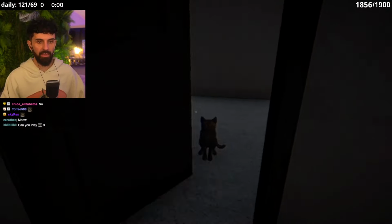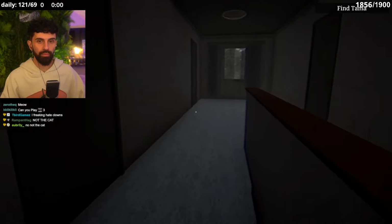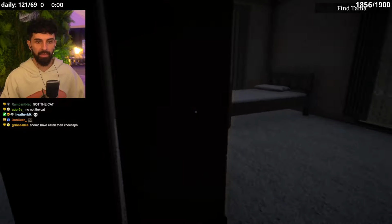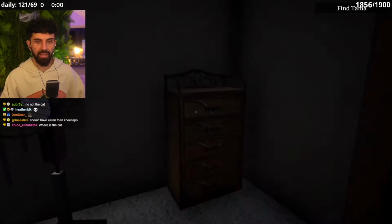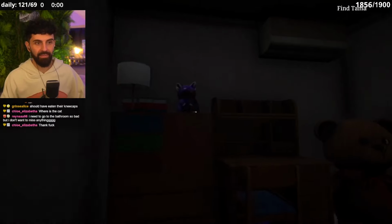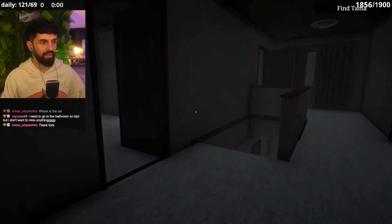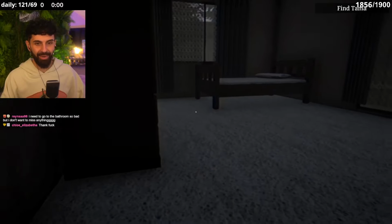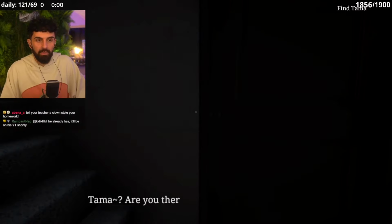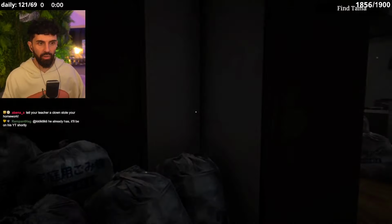Wait, what happened? We woke up here. Hi, baby. It says find Tama. I mean, it looked like they ran downstairs, but we should probably check upstairs before we go down, just in case. Maybe under the bed, though. I need to go to the bathroom so bad, but I don't want to miss anything. Go to the bathroom, man. Was that the cat? Load up the stream on your phone.